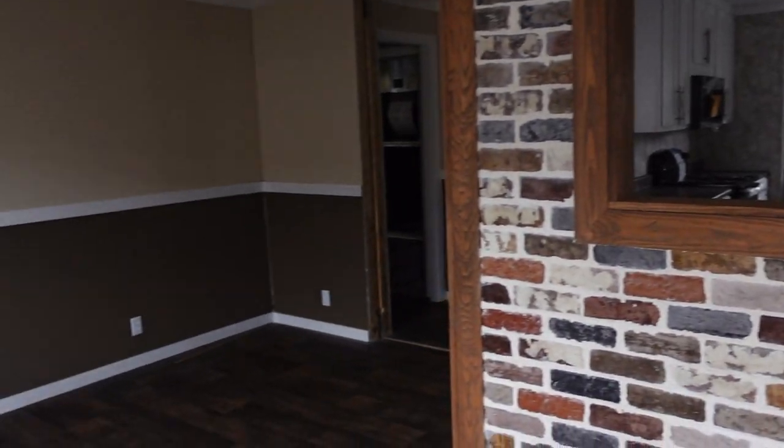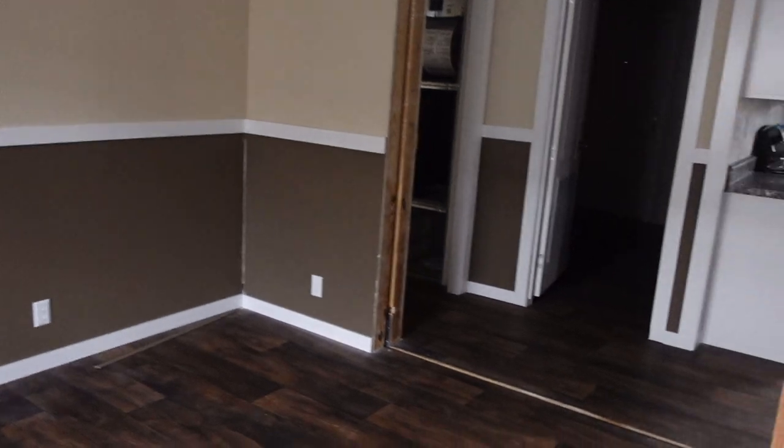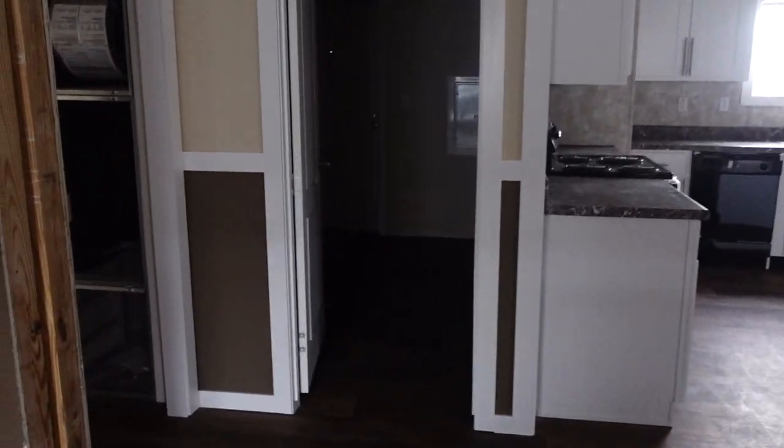To the left, you have your dining room. Now to the left, we'll go see the guest bedrooms, okay? This first room is the utility room. I know you definitely won't be able to see into there, but I've got the light, so I'll show you. Your washer and dryer goes right here in this cubby.